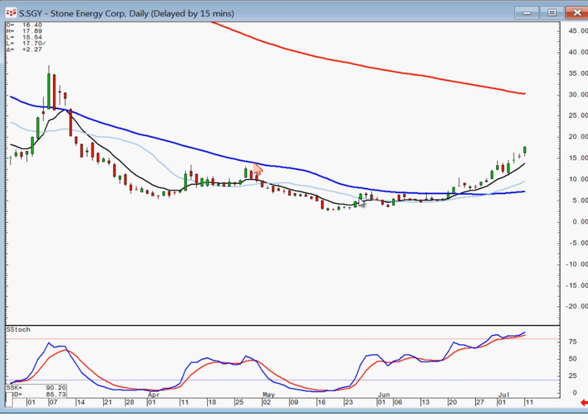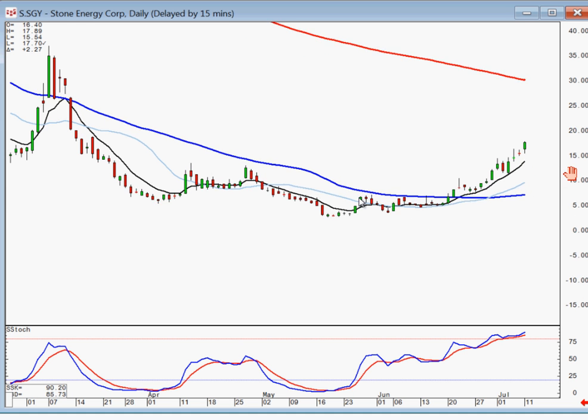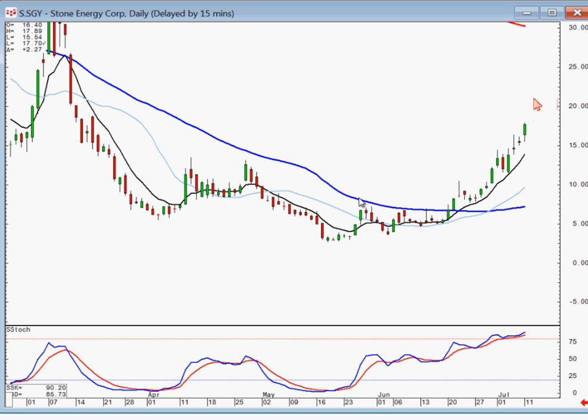SGY, same thing. Big fry pan bottom. Where's the next likely target? Well, if you don't move too far too fast, this is where you kind of watch to see where the profit taking starts. And if the profit taking started after this big fry pan bottom, what type of chart do you think would be setting up? Probably the J-hook pattern. So you take your profit and then wait for the J-hook pattern to start setting up.